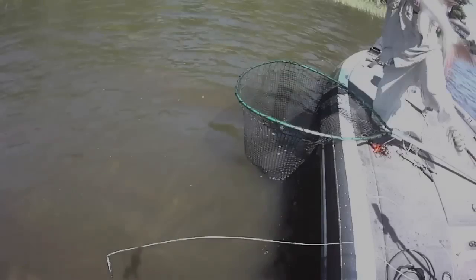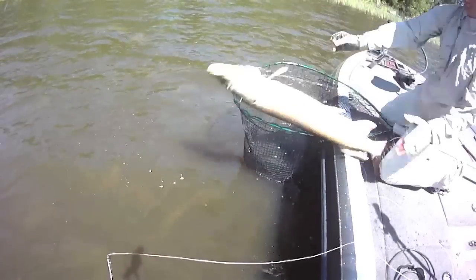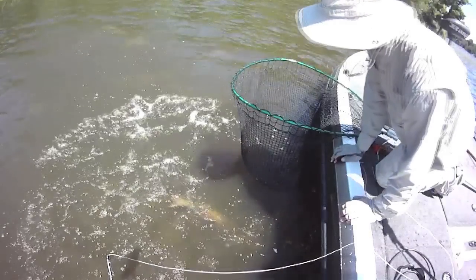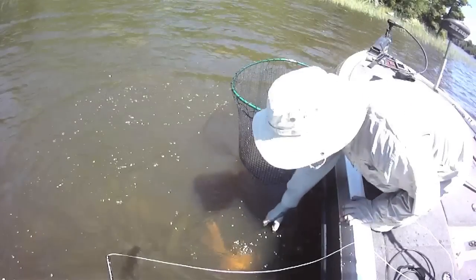Nice fish. But you know, these fish are not chunked up. These fish have not been eating. I'll bet you we get more tonight. You want to bet? You know, if I take that bet and lose, I'd be happy.